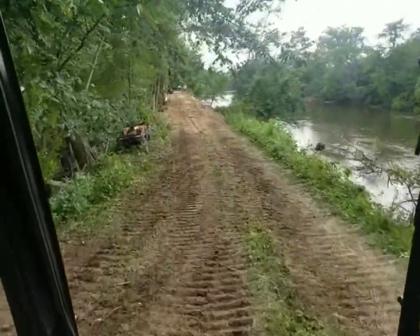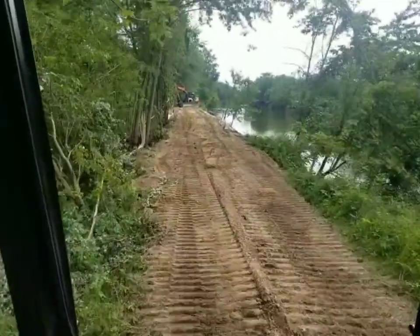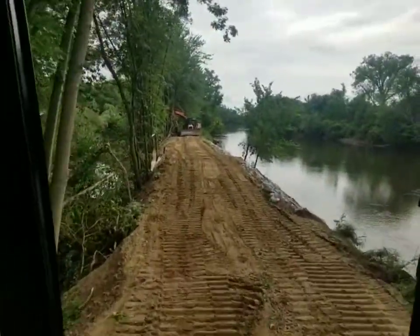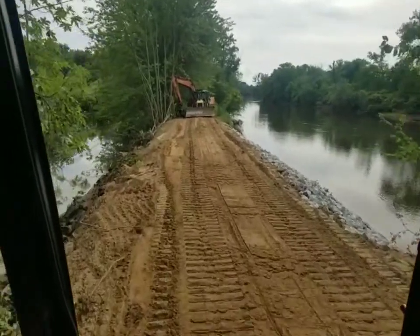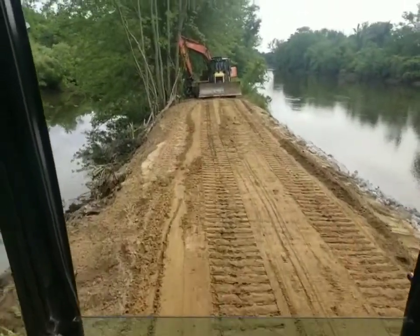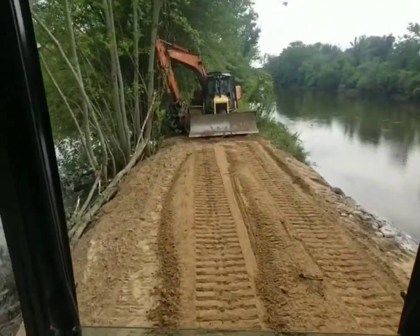So now that the break is completely fixed and the riprap is put on the bank, we've got it all packed in real nice. It's not gonna go anywhere. Now that we got all that done, we're gonna take the dirty 53s and we're gonna top the top of this bank to give it a nice cap, so if the water runs over, it won't wash the sand off.